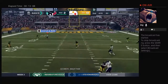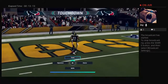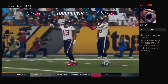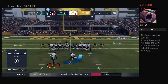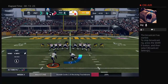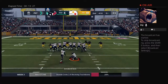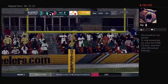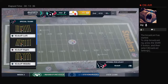From the gun, here's Watson. This is caught. It's Cooks. Touchdown, Houston. Brandon Cooks, his 2nd touchdown on the season. And the Texans draw a bit closer. Without a doubt, the fade route is tough to stop if your wide receiver and quarterback are on the same page and the ball is placed in the proper spot. And he'll bang that one through. Makes the score Steelers 10, Texans 7.